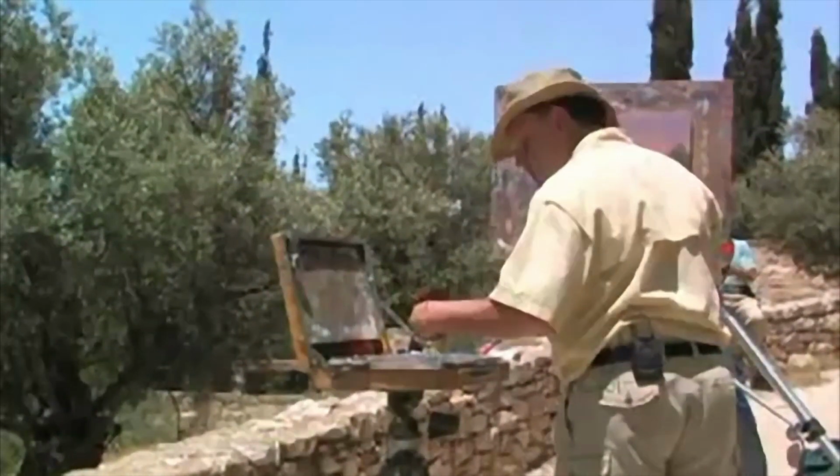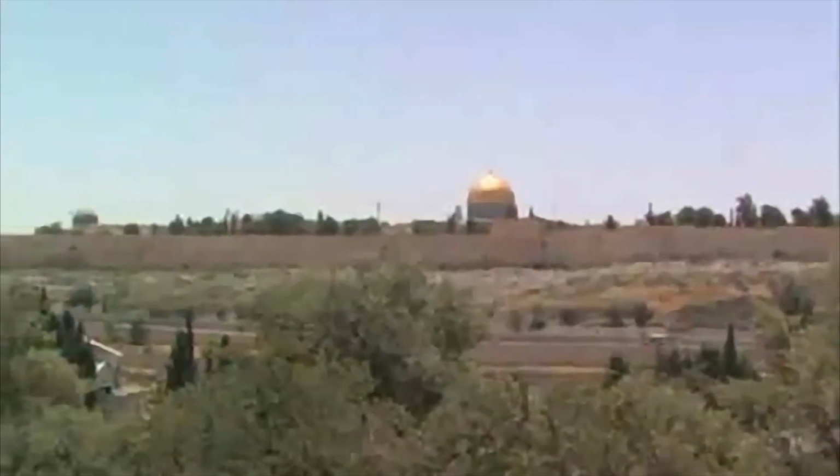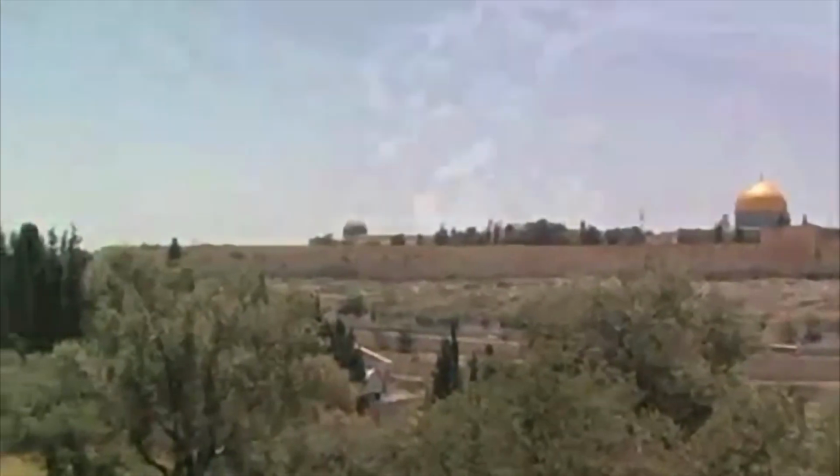And this painting, when it is completed, will be a document of a place and time. It will be a moment of my life intersecting with a moment in the life of this beautiful city.